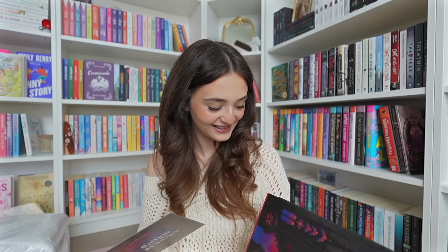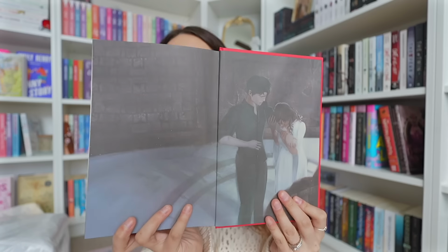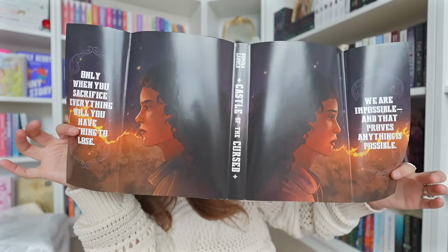Here's the hardcover. We have the back, the inside artwork, very dark gothic vibes, and then this is what the reverse side looks like. Very cool.